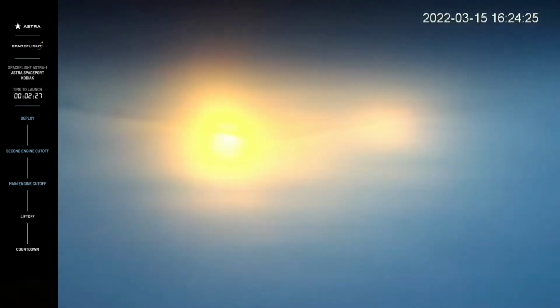T plus 2 minutes into the flight of LV0009. Still got a great tracking shot from the launch site in Kodiak. Good tracking downrange. And in just about 30 seconds, we have a string of milestones all in quick succession. We'll have the first stage engines shut down, main engine cutoff, and then the fairing separation and stage separation and upper stage ignition steps will happen in very quick succession.